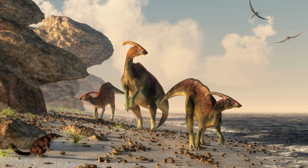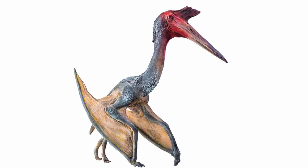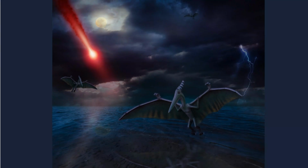Fossil evidence indicates that Pteranodon lived near coastal environments. Its fossils are often found in what were once ancient seabeds, indicating it likely spent much of its time hunting over the ocean. Pteranodon likely relied on soaring rather than flapping flight to conserve energy. It is believed to have used thermal updrafts and ocean breezes to glide over long distances while searching for food.